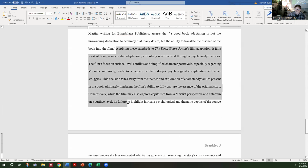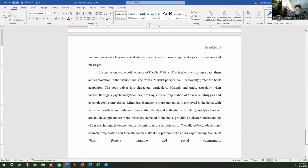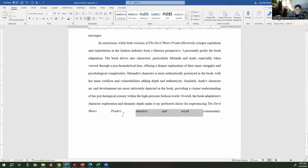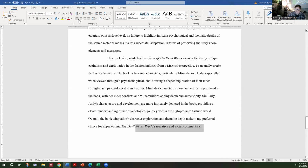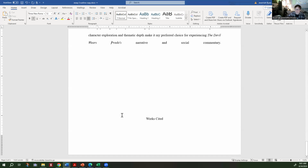And then this is talking about the adaptation and conclusions. Both are good. I personally prefer this, blah, blah, blah. This is fine. I know this weird space. This is just because I have it. See, that's left. This is justified. It's no big deal.